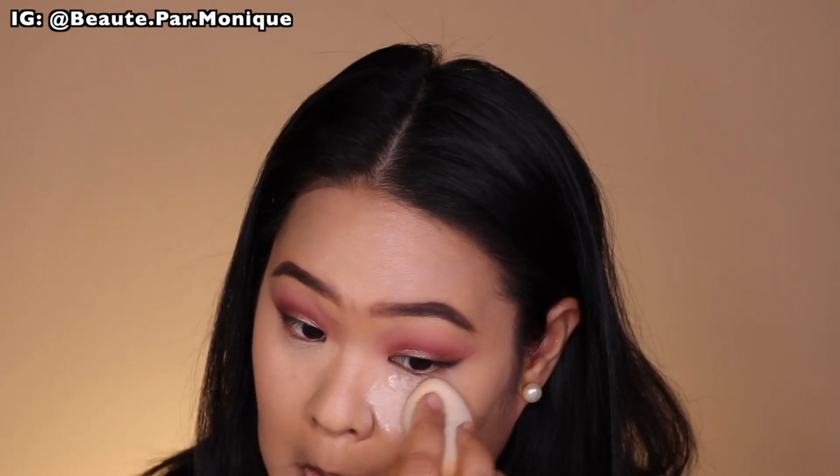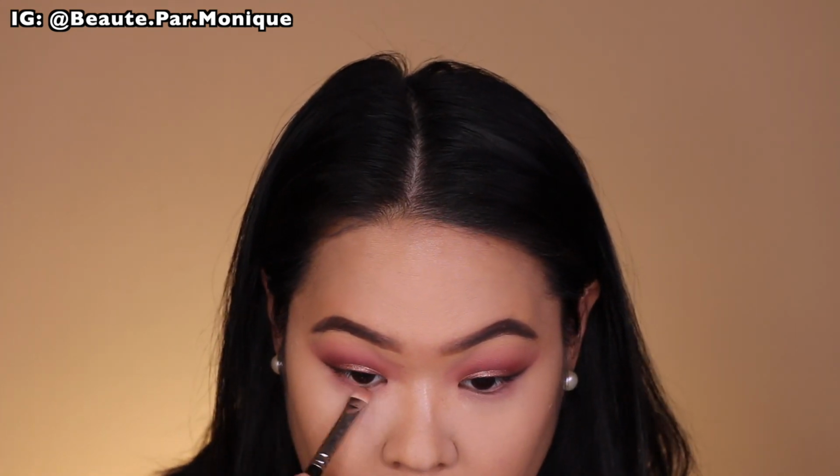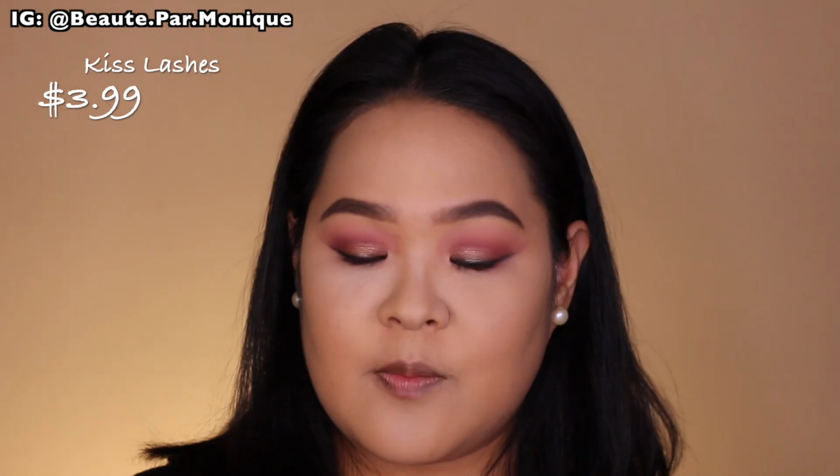To bake, I'm gonna be using the Airspun loose powder. Before we move on to bronzer, let's go ahead and finish up with the eyes. I'm gonna be taking this shade again and just apply this on my lower lash. I'm gonna be taking the shade and apply it as close to my waterline as possible. For lashes, I'm gonna be using these Kiss lashes. This actually reminds me of the Ardell Wispy lashes.